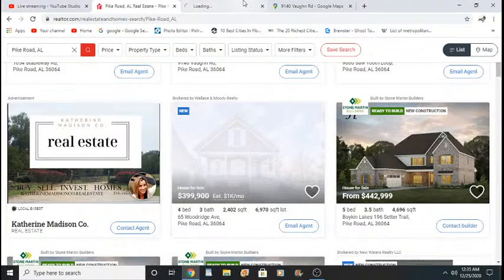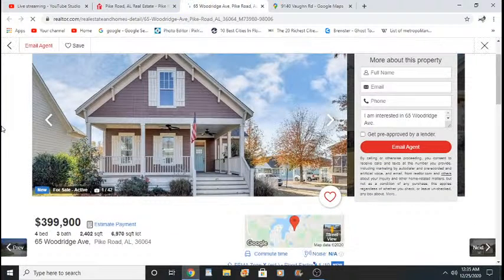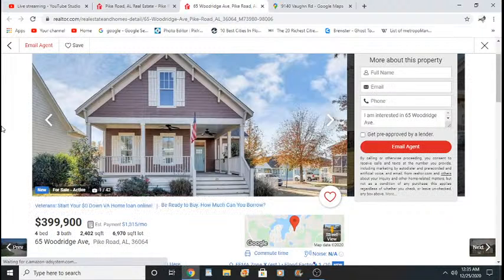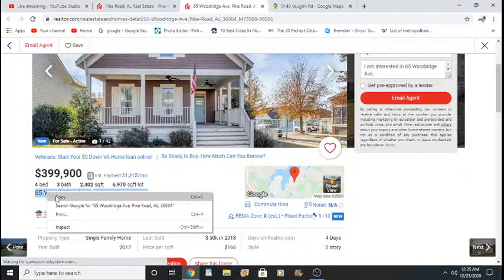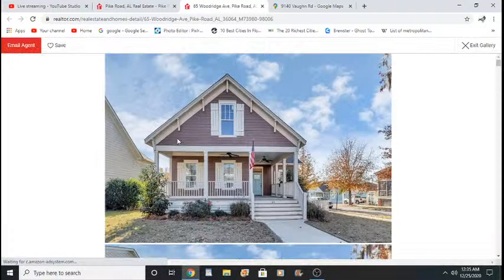Oof, on a tiny little lot. Why is it so much? I can see on the map why this house, built in 2017, why is this house $400,000 in Montgomery? Oh, it's Pike Road. I'm sorry, Pike Road. Let's not get confused. Curb appeal. This one does have curb appeal. Okay, it does have beautiful curb appeal, but it's $400,000 in Montgomery.